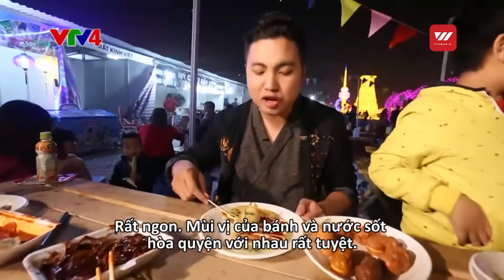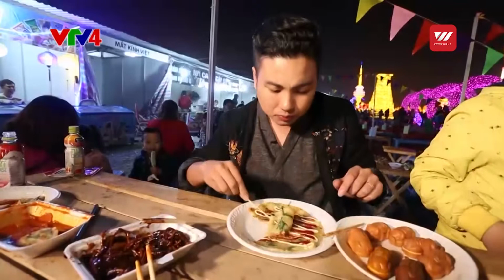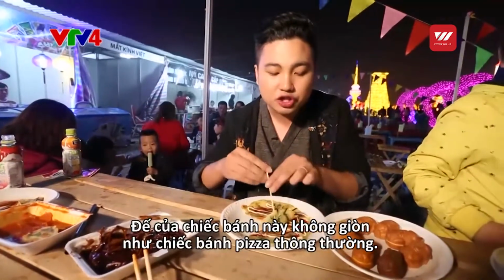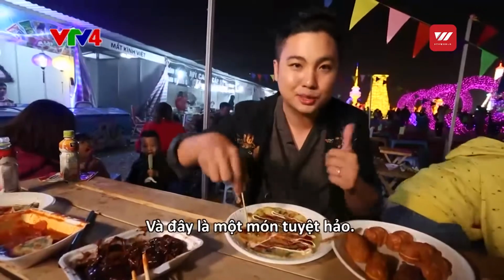So good. It goes really well with the sauce. It's got tomato and mayonnaise sauce on it. And herbs, really, really nice. It's not as crunchy as a normal pizza. But I've always been a fan of fish and food, so this is perfect.